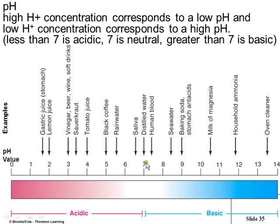Human blood is slightly what compared to water? Acidic or basic? Slightly basic. It's about 7.4. And that's a number you'll want to remember forever. Human blood should be about 7.4. It actually ranges from 7.35 to 7.45, depending on what vessels you're in. But it moves back and forth.